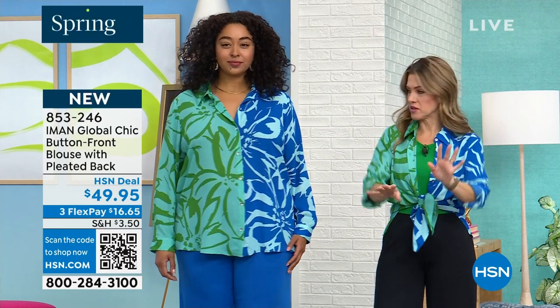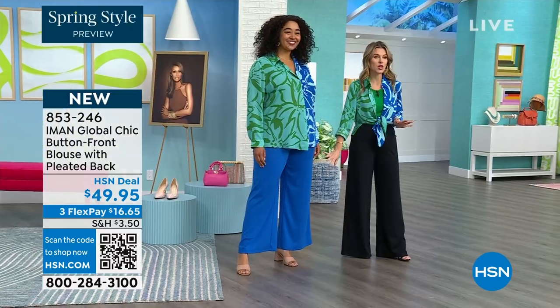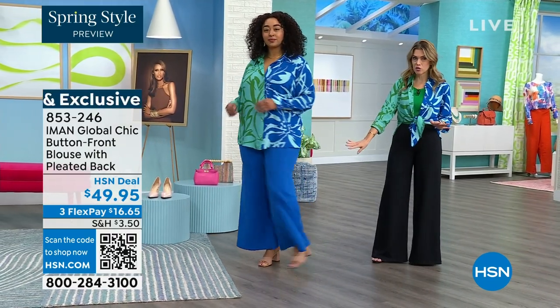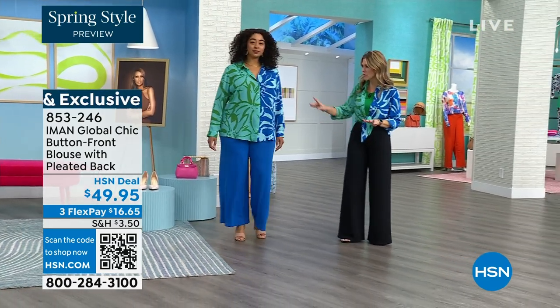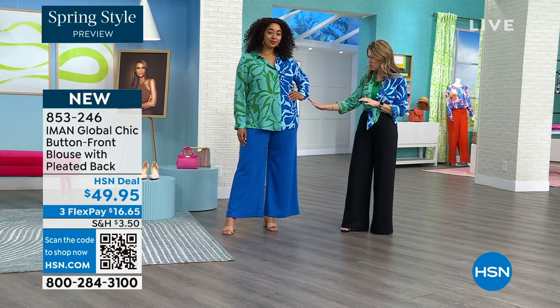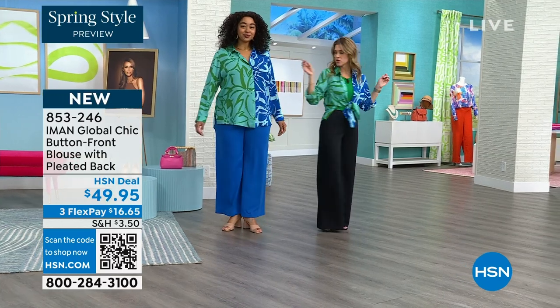Here's what I did. When I tied it, I rolled up the sleeves. Miss Kenya went with grounding it with the blue. Remember, we have the Today's Special pant in that beautiful green, but also in the sapphire blue. So where does your eye get drawn to? Look at the length, look at the sweep. You have beautiful signature Iman buttons on all of this. She kept hers at the full length sleeve. I did a little pop of the collar.